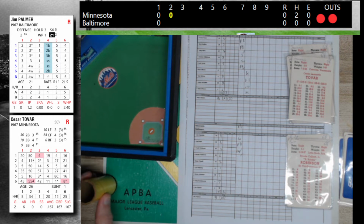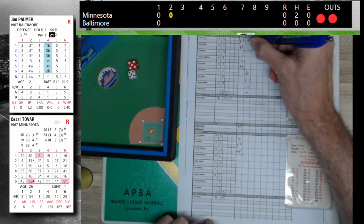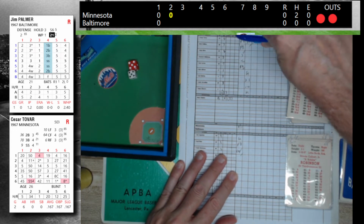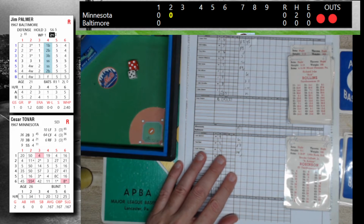All right. So Tovar with runners on first and second, 2 out. The pitch from Palmer, that's a 55, and that's an 8. That's going to be an out. So it's going to be a hard hit ground ball to third base. Pull down the line. Nice play. Nice backhand by Robinson. Fires to first, and that retires the side. So excellent play by a 6th third baseman. Not a lot of those. I think that's the first time I've ever seen that, by the way, in my APBA years. So it's a ground ball to third, and that retires the side.